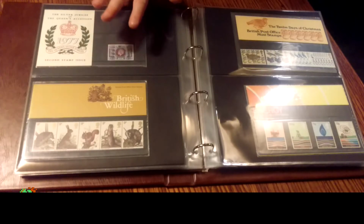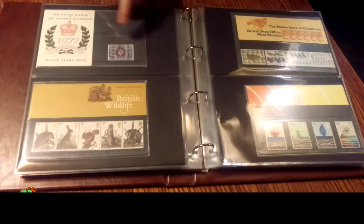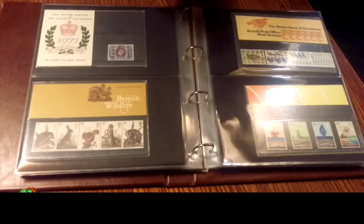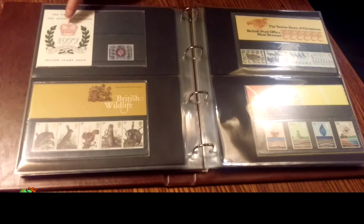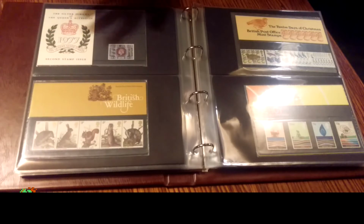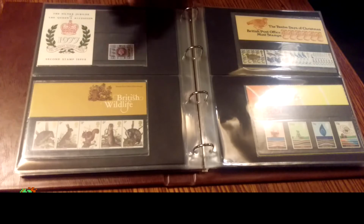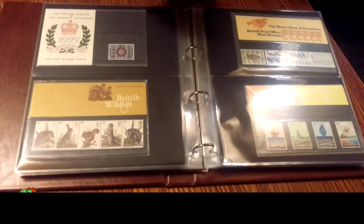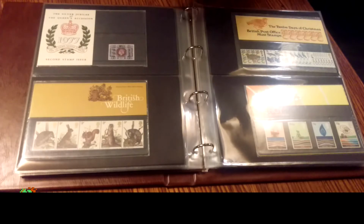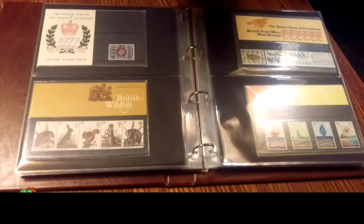Which was then issued in private packs, although some private packs are this one, like the single stamp, and some of them are the full 5 set. So there are several variants of this private pack, which again is not an official issue. I specifically went for the single stamp one because I didn't really want another presentation pack with the exact same stamps as I already had. So that's the one I went for.